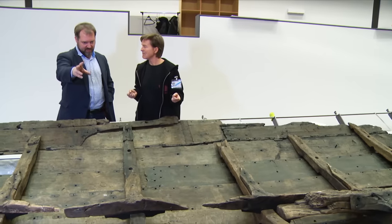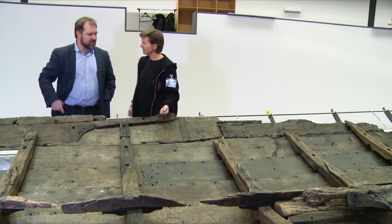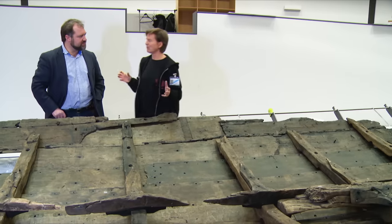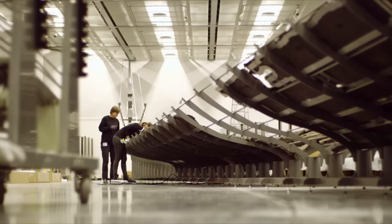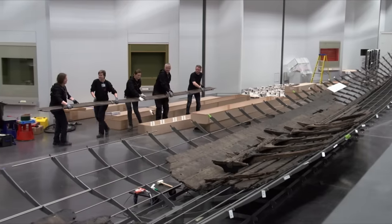With this width, there's space for more than just the two people to either side. So how many do you think the total crew would have been for this? The estimate is approximately 100 people on board this ship. And they would live here, and they would row, and they would sail, and they would do everything you need to do.